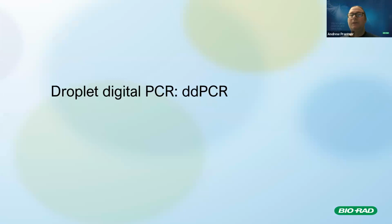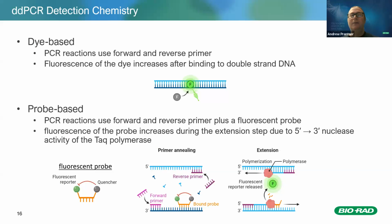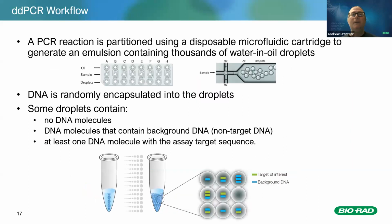So then droplet digital was that next evolution of PCR. Same detection chemistries, right? I'm not going to spend much time on this. It's dye or probe. Typically, you'll see probe just because it makes multiplexing much easier. So in this case, the workflow is a little bit different, right? This takes that PCR reaction and partitions it using one of these disposable microfluidic chips to generate an emulsion with thousands of water and oil droplets, typically around 20,000.